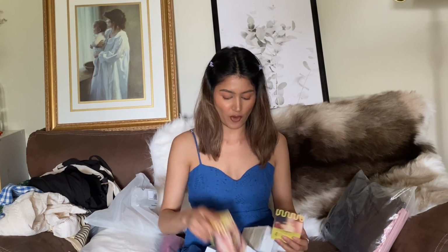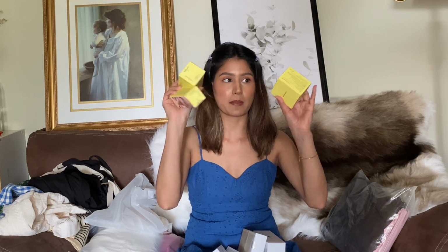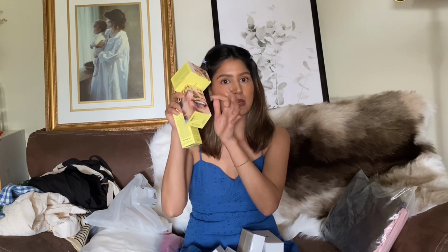I also have lots of skincare here. This is from the brand Skin 104. I really love this product. I have already used all of this from the vitamin C range. It's really good for oily skin rather than dry skin, the vitamin C range. But all the Centilla range is really good for dry skin as well. And I love this sunscreen.